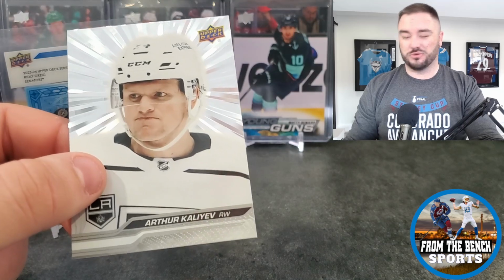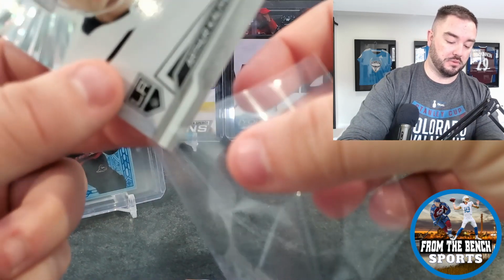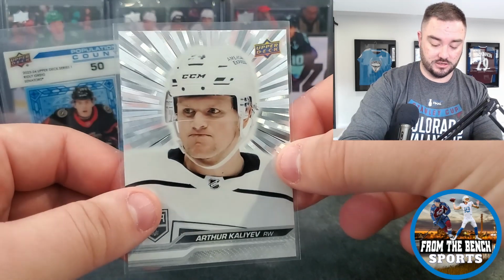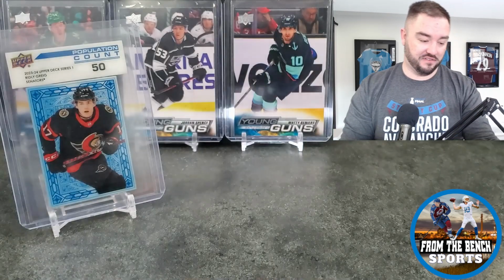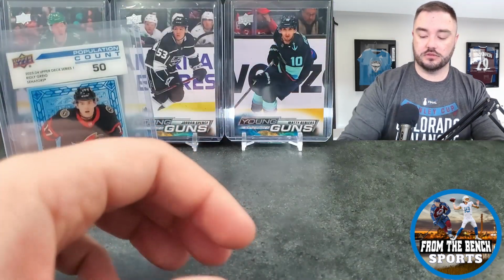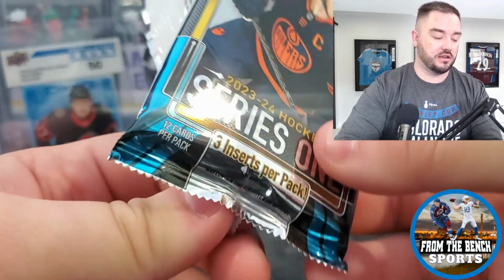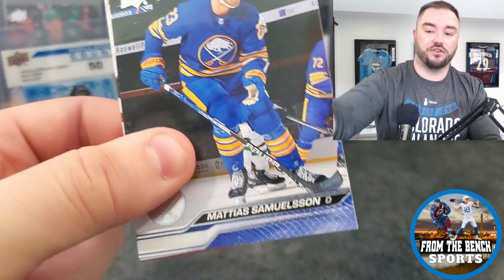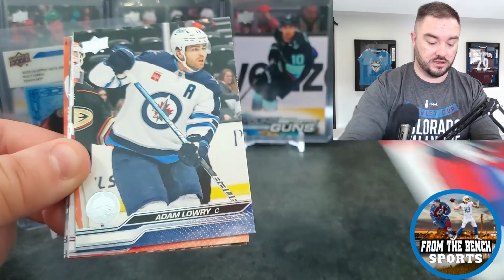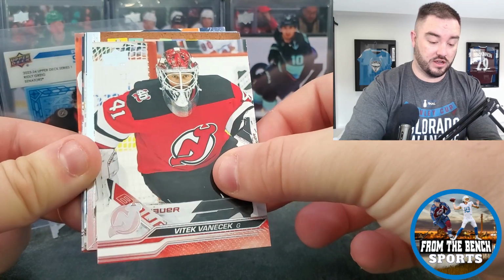I think these are supposed to be almost like a silver and like prism, or Hoops and Optic when you come to Panini products, if you're used to basketball and football cards. But there we go. Arthur Kaliev, former extended series legend. So, not a Young Guns outburst, but that's fine. We're still looking for something. Samuelsson, Josh Morrissey, Adam Lowry, Vitek Vanecek.